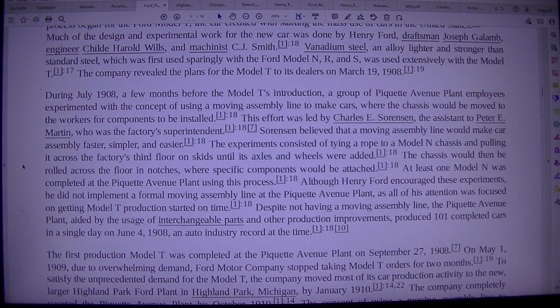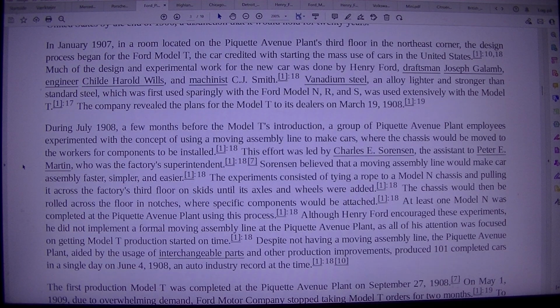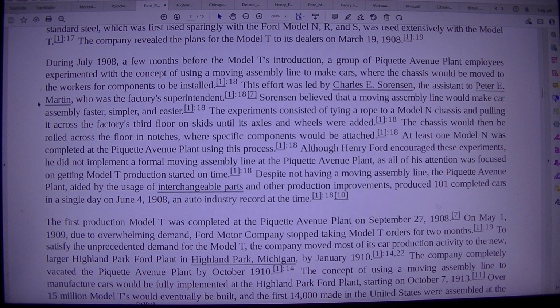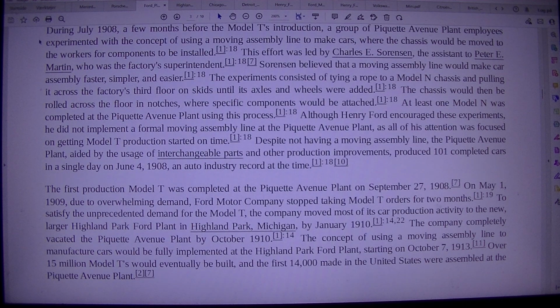The company revealed the plans for the Model T to its dealers on the 19th of March, 1908. During July 1908, a few months before the Model T's introduction, a group of Piquette Avenue plant employees experimented with the concept of using a moving assembly line to make cars, where the chassis would be moved to workers for components to be installed. This effort was led by Charles E. Sorensen, the assistant to Peter E. Martin, who was the factory's superintendent. Sorensen believed that a moving assembly line would make car assembly faster, simpler, and easier.